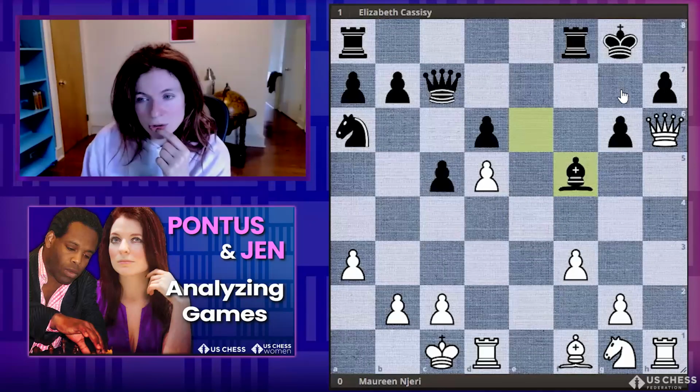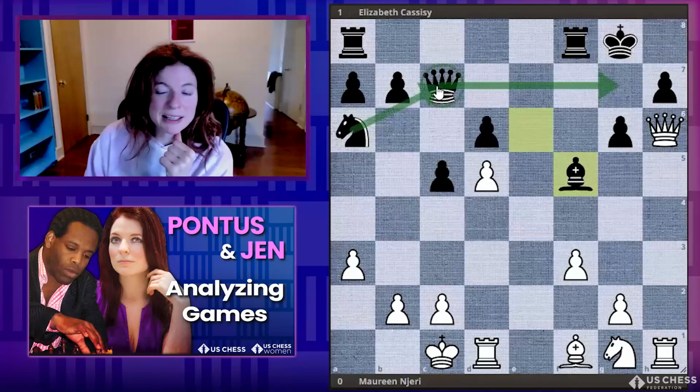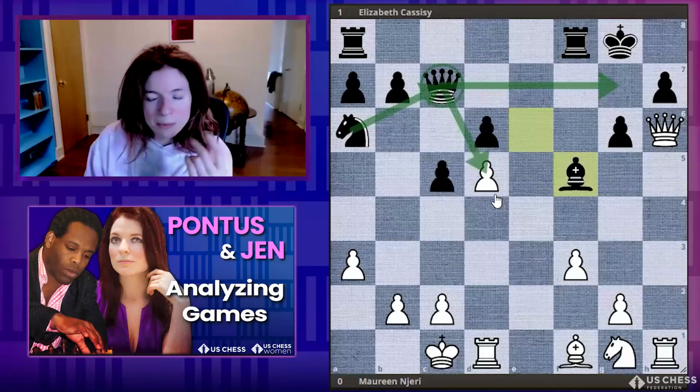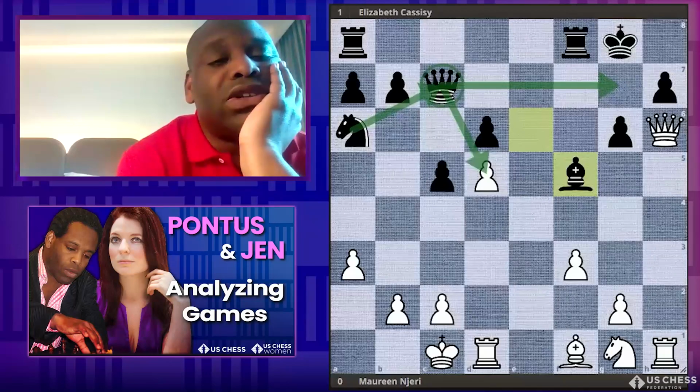Otherwise, queen g7 looks like a pretty smart idea for black, because maybe trading queens will make life easier for them. And also, they can maybe get their knight back into the game with knight c7, and maybe at some point that pawn will become weak. But it's white's move, not black's move. Yeah, this is very logical also.